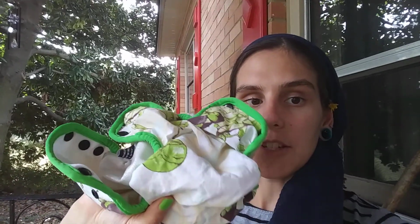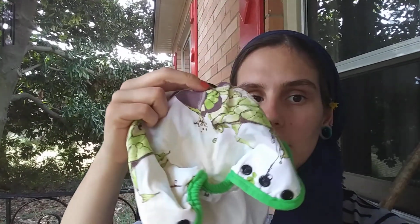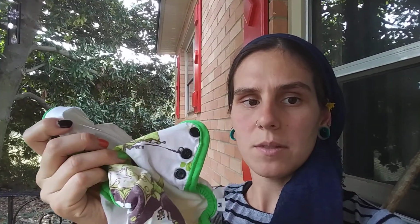And lastly, the Genoa covers. The Genoas are a little different because they are a fabric cover on the outside. They have all these little adorable patterns. They're very collectible, I believe. They also snap backwards. So instead of having snaps on the front, they snap towards the back. And they come in sizes, so you have to get the appropriate size for your baby.